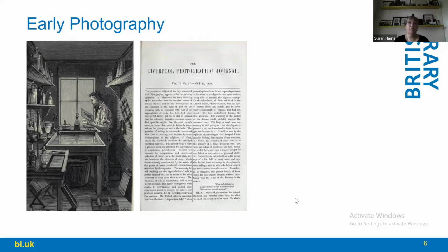This gave opportunity for other photographers not only to take photographs, but to experiment and investigate in ways with the collodion process.